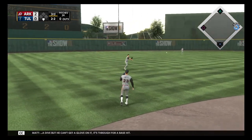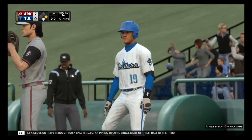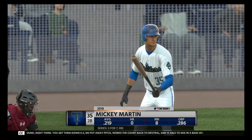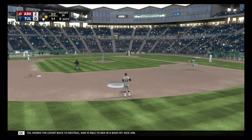A dive, but he can't get a glove on it. It's through for a base hit. So an inning opening single kicks off their half of the third. I mean, that has to frustrate the guy on the mound right there. You get him down 0-2, no put away pitch, works the count back to neutral, and is able to mix in a base hit. Nice job. Martin.